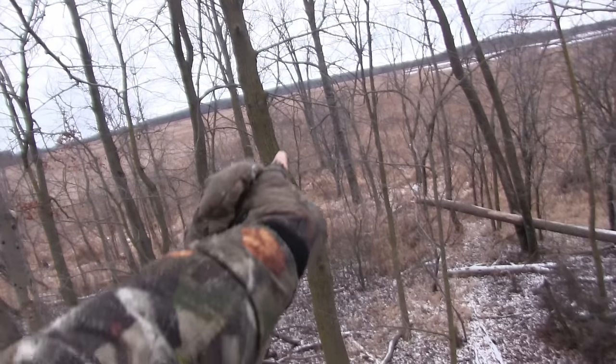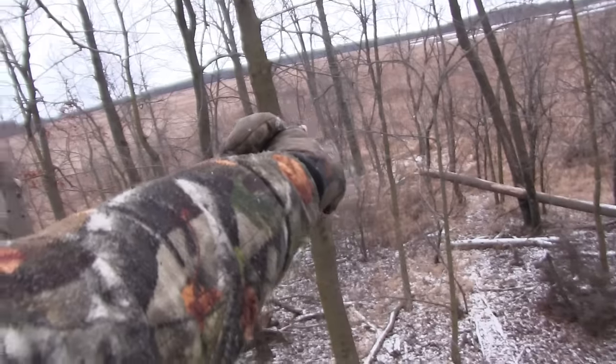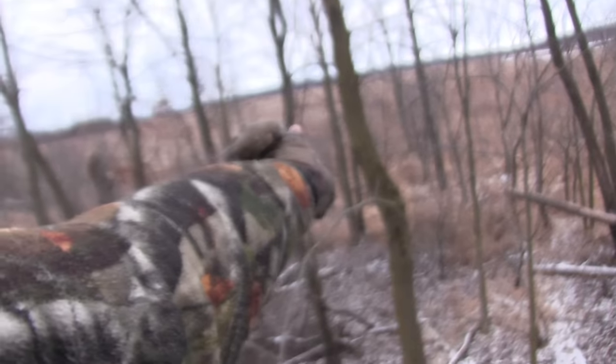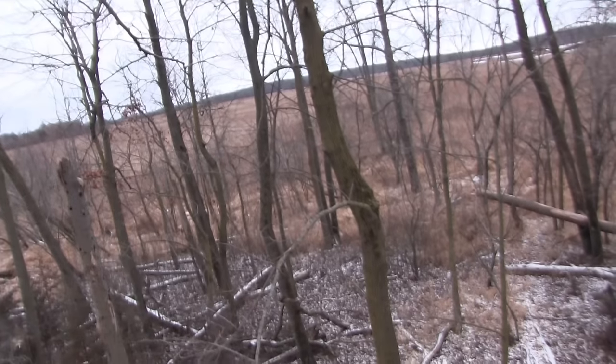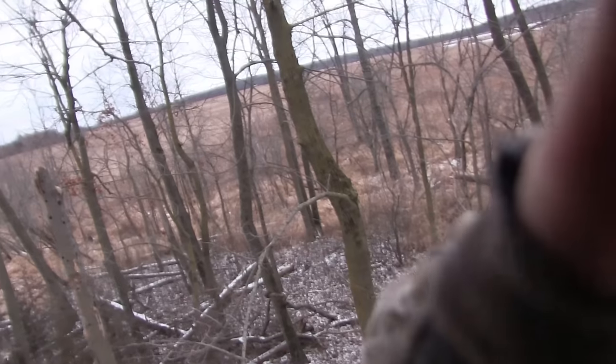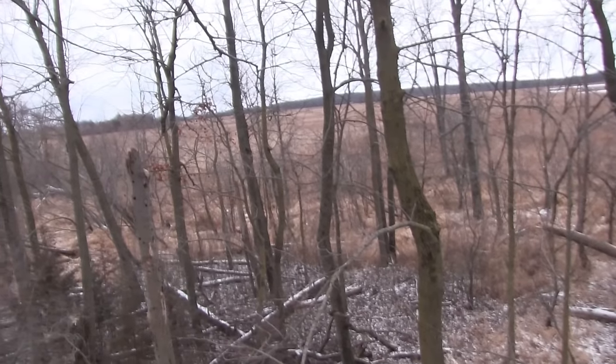Got about 30, 40 minutes left. It's getting to be about prime time. Hopefully something shows. There's a buck right over there. He's walking right through there. He was coming in here and got downwind of me, and then took a couple jumps and he's walking through there. Shooter though. No, I don't see him at all.